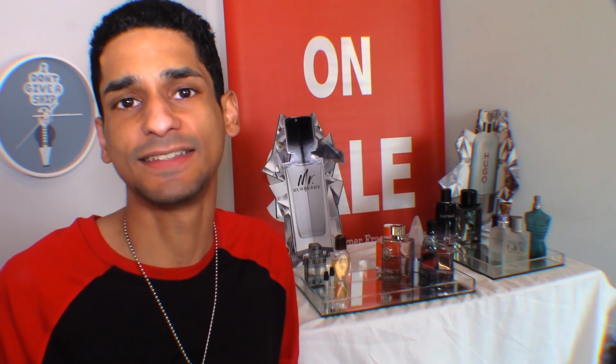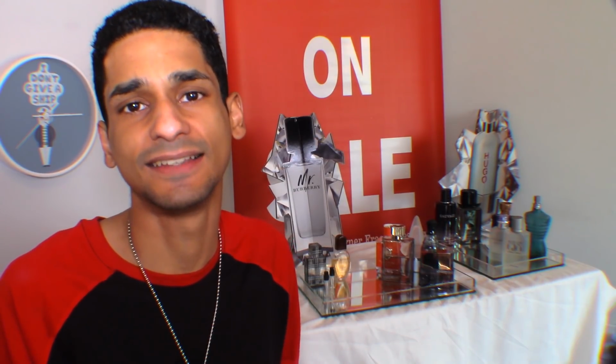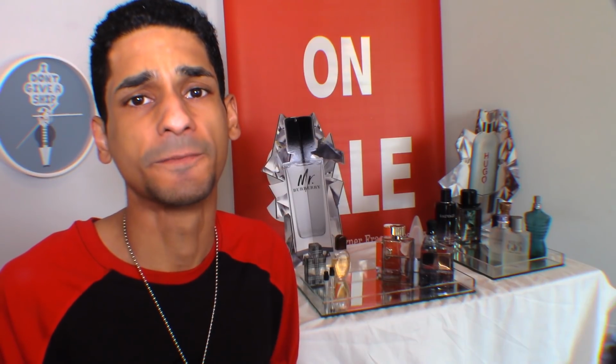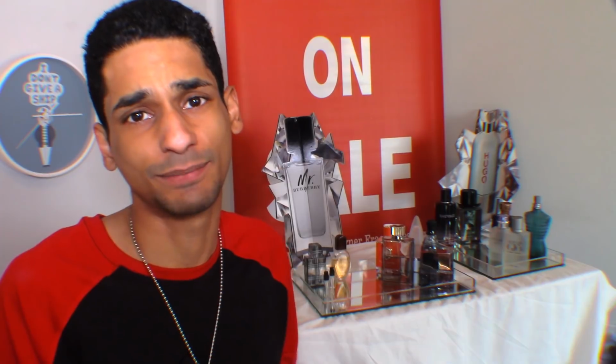A lot of times pricing will say this is like $10 more or $15 more for double the size. But if you're not gonna use it, I'd rather save the 10, 15 bucks, especially for another fragrance or for just anything in my day-to-day life that I'll need, because if you're not gonna use a fragrance, I don't recommend splurging on it.